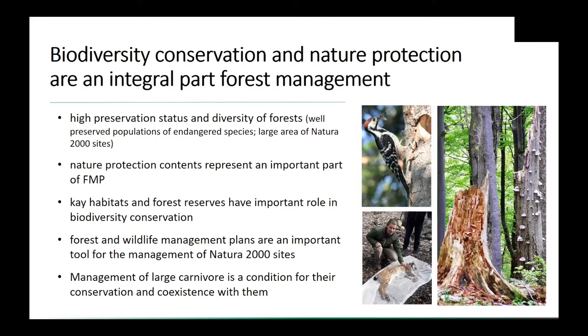Nature protection represents an important part of forest management planning. Also, key habitats and forest reserves have an important role in biodiversity conservation. Different biodiversity conservation measures are also a part of regular forest management in multifunctional forest management areas, and forest and wildlife management plans are an important instrument or tool for the management of Natura 2000 sites.